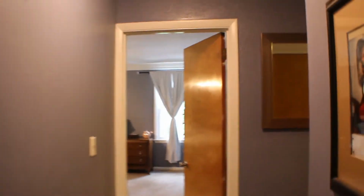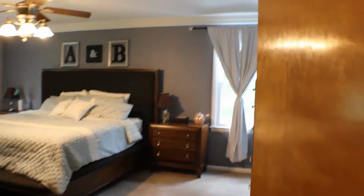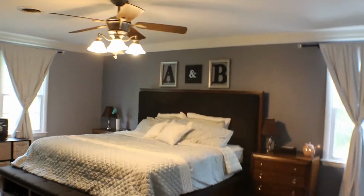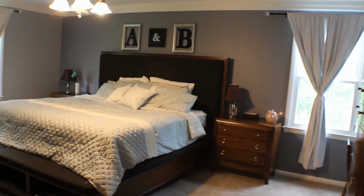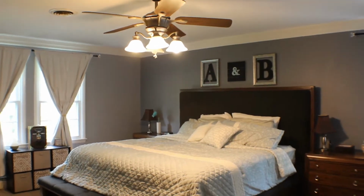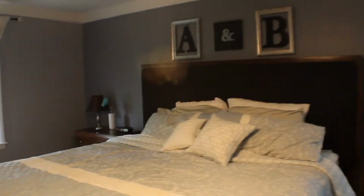Walk, take a look. Walk down the hall. Master bedroom. Plenty of space. Plenty of room.